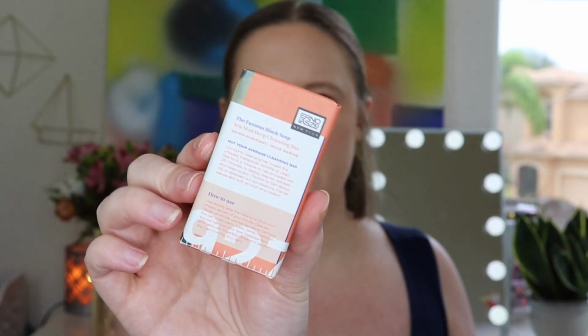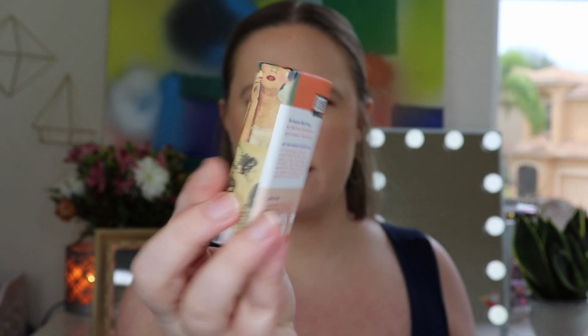We have 4 things left. Next, it looks like this is a bar of soap. Oh, and this is by Erno Laszlo. Unfortunately, a brand I consider not to be cruelty-free, so I will pass this on. But this is their famous black soap Sea Mud Deep Cleansing Bar.